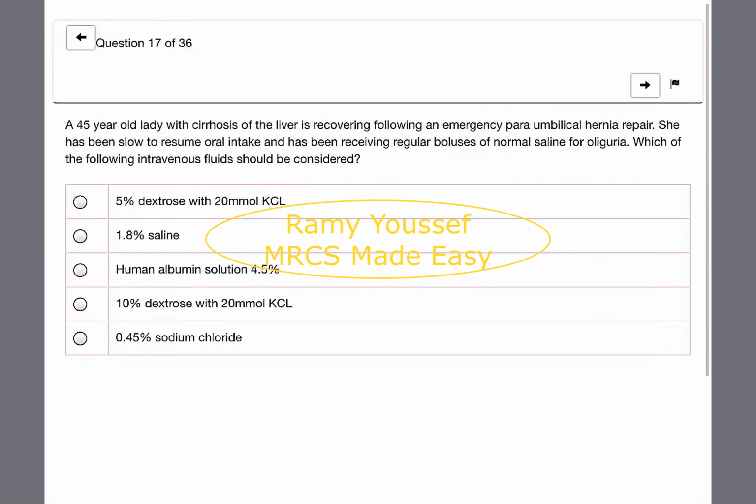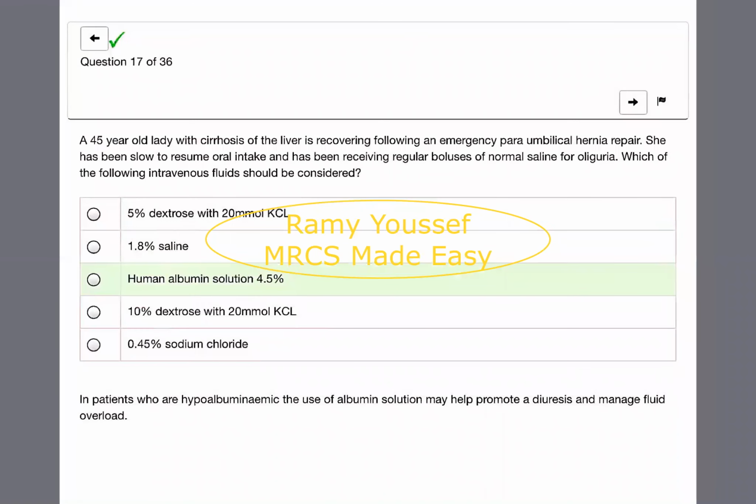Then how about the albumin? The human albumin solution 4.5%. Exactly, because the patient has liver cirrhosis and is slow in resuming oral intake. By the way, sometimes pre-operatively or post-operatively they give the patient with liver cirrhosis human albumin, and sometimes fresh frozen plasma, to increase the rate of healing and make the patient improve as soon as possible. But human albumin is put into consideration in patients with surgery, for rapid recovery and rapid healing.